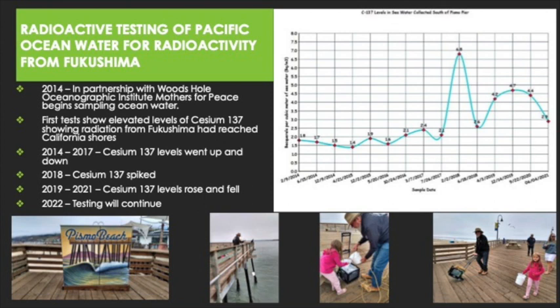We will be doing another test in June. And we will continue to take these samples as long as radioactive water is being released and leaked into the Pacific Ocean.